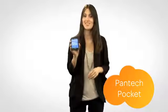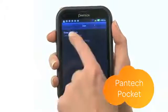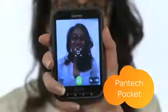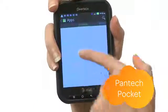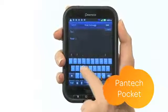Pantech Pocket is perfect if you're focused on messaging and social entertainment. With the 4-inch SVGA touchscreen display, wide-profile virtual keyboard, 4G support, 5-megapixel camera, and access to the Android market, it's perfect if you want a wider screen for better browsing, entertainment, and messaging in a one-handed design.